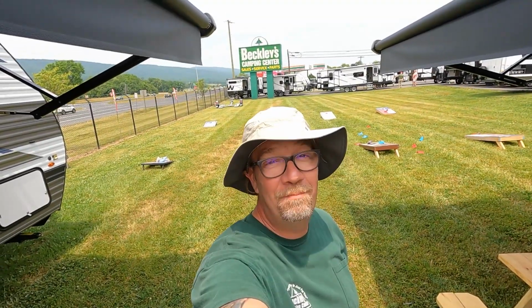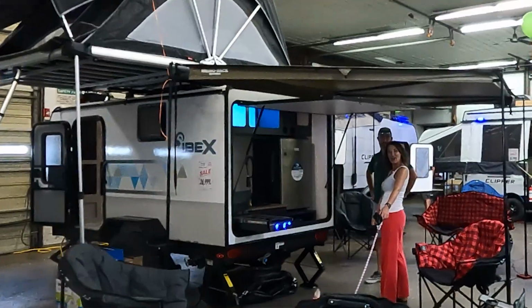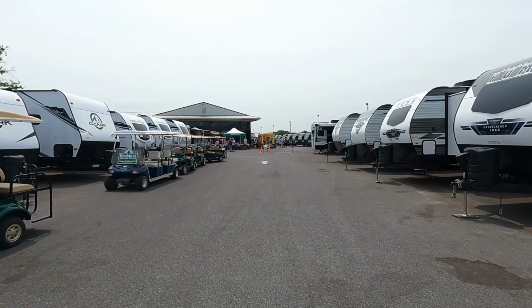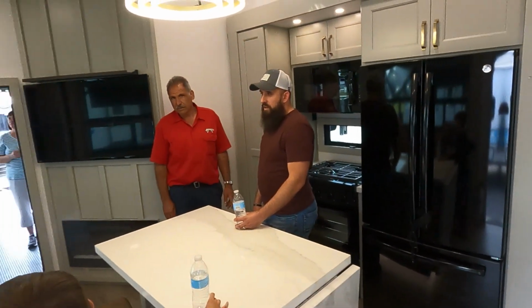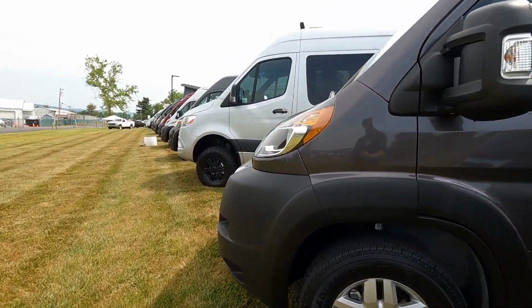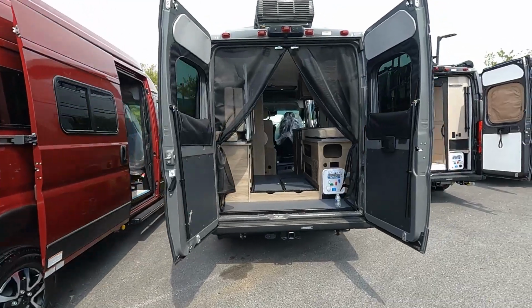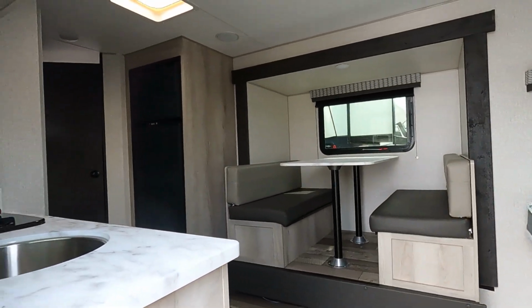It's day 2 of our open house, and the place is hopping. Let's take a look around and check out some of the campers we got available. As you can see, we got a lot of units to look at.